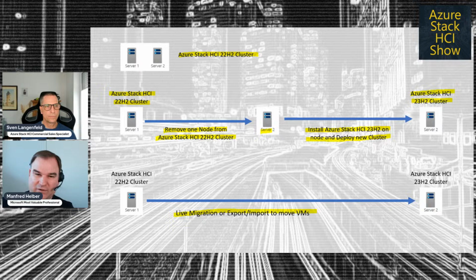But if we have a 3-node cluster, we repeat this step here several times because then I do it with the first node and then I will have the issue. If I have a 4-node cluster, for example, I will not be able usually to move the complete workload to a new single node Azure Stack HCI cluster. So I will move part of the workload to the new cluster. And then I will remove the next node from the old cluster and reinstall it with the OS, add it to the new cluster, and live migrate the next virtual machines, and then the next node, and so on.